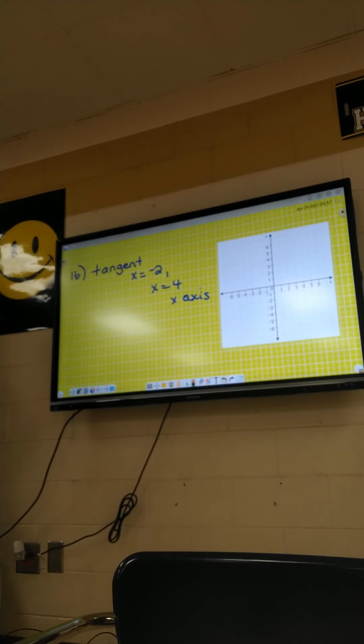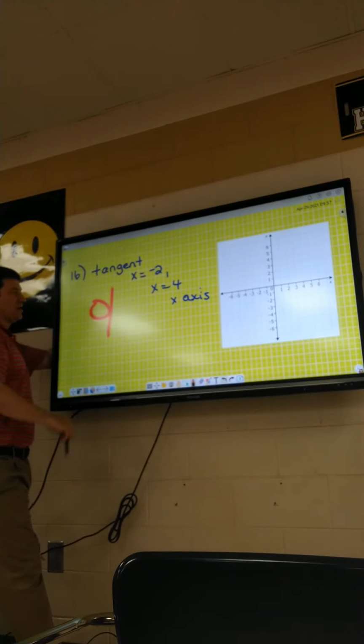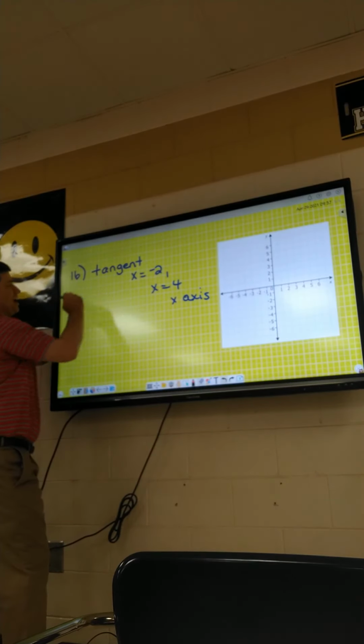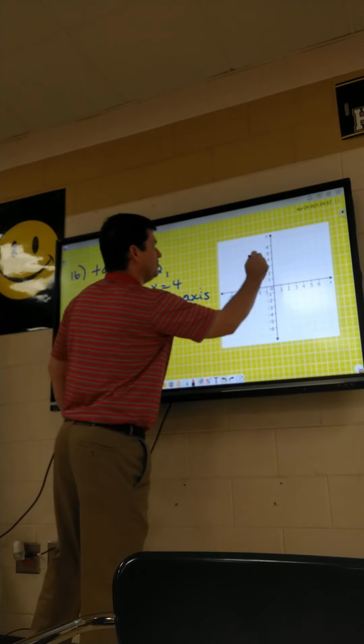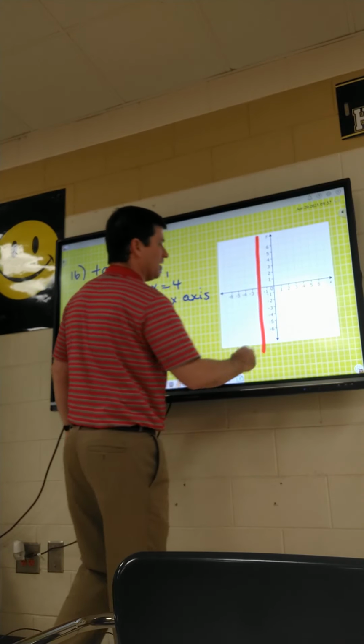All right, here we go. Let's get back to 16. All right, Ellis, what does this word mean right here? Tangent. It means the line touches the circle. Yeah. All right, so, guys, give me a second, please. Tangent, we got x equals -2. I want y'all to put a line at -2 on your graph, please, right there.